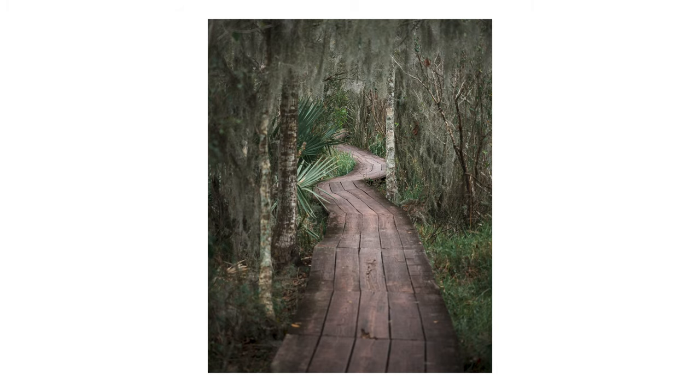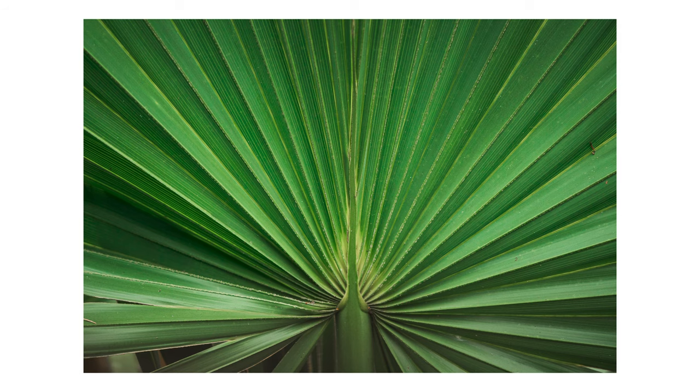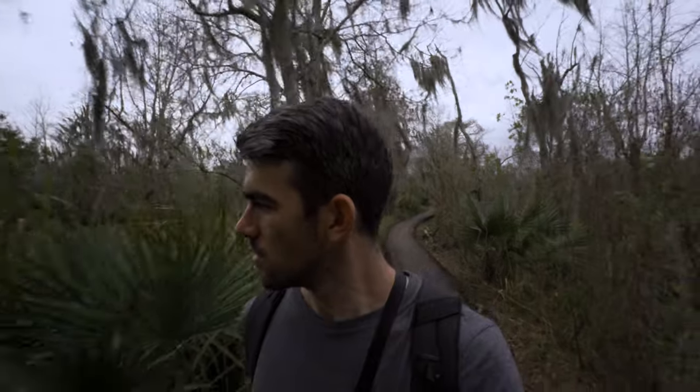There's some cool shots of the boardwalk, but honestly, right now it's January, and so there's not any leaves on the trees. That's not the most exciting from a landscape perspective, but I think overcast conditions work pretty well anyway. So find a nice overcast day and come check it out. Highly recommend.